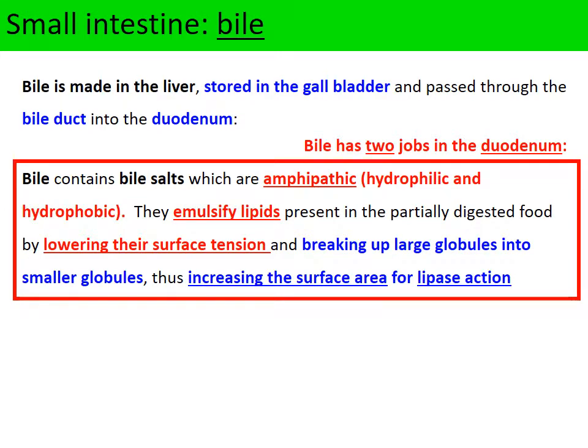So the next thing we're going to talk about is the duodenum. Now the duodenum we know is the first 20 centimeters of the small intestine, and we know inside the duodenum we will find a material called bile. Now bile is synthesized by the liver and it's stored in the gallbladder, a little green sac sitting outside the liver, and that gallbladder is connected to the duodenum via the bile duct.